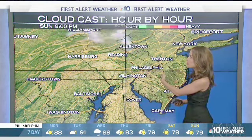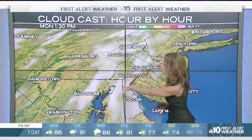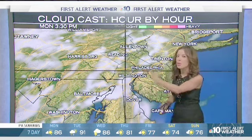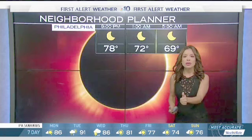Cloudcast here. Let's go through this as well through tomorrow. You can see some clouds starting to develop by about 1:30 p.m. Otherwise, for the most part, it's really going to be broken clouds and one or two isolated showers. So I'm still giving it a thumbs up for the solar eclipse.